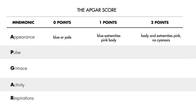For pulse, if it is absent, you score 0 points. If the pulse is less than 100 beats per minute, you'll score 1 point. And in the ideal situation, the newborn's heart rate should be greater than 100 beats per minute, awarding them 2 points.